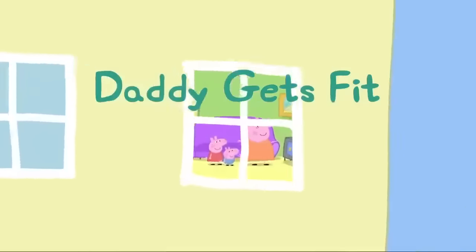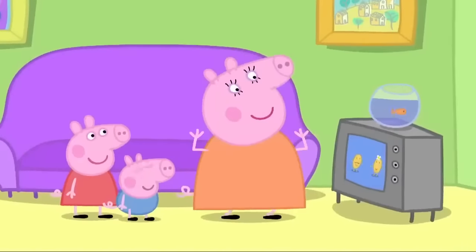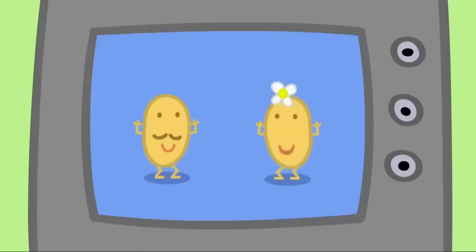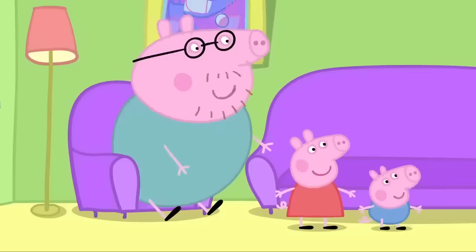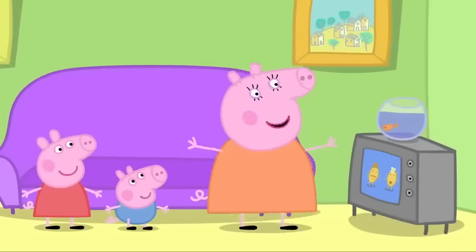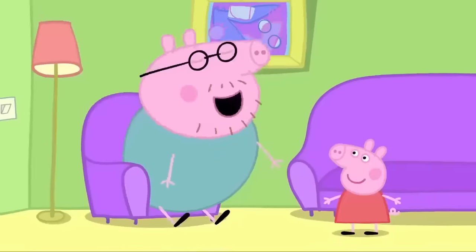Daddy gets fit. Mummy Pig is watching a Keep Fit program on television. And come on now, that's right. Bend it, stretch it, bend it, stretch it. I love watching telly. What's this, Mummy Pig? It's a program about doing exercises to keep fit. Thank goodness I don't have to exercise. I'm naturally fit.